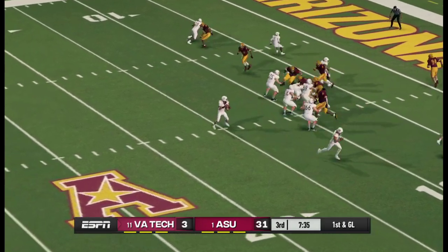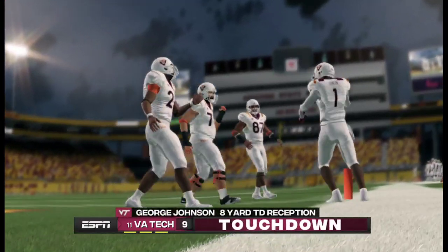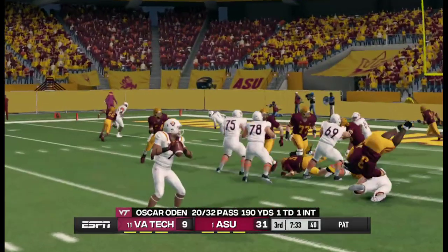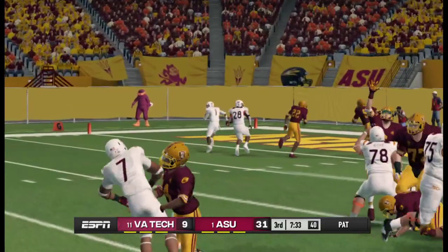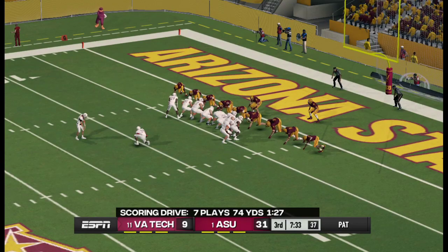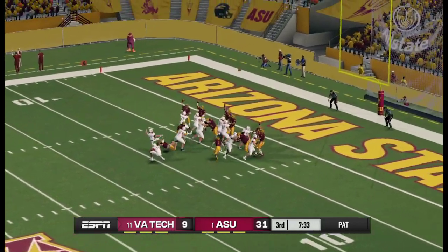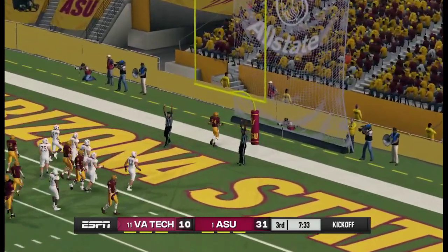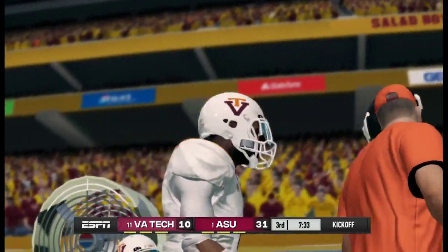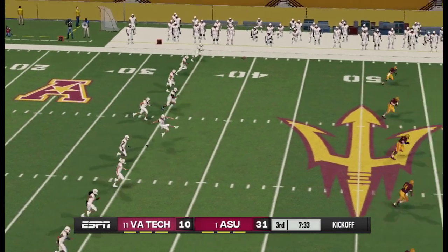Three wide for Virginia Tech. Blitz, he gets rid of it, and it's completed to George Johnson, and Virginia Tech's in the end zone. Touchdown, Hokies. And with 7:33 to go here in the 3rd quarter, Virginia Tech trails 31-10.